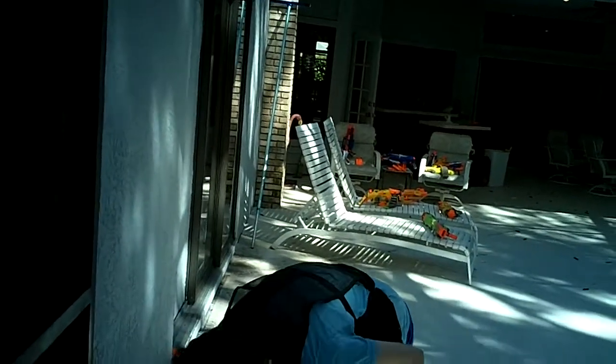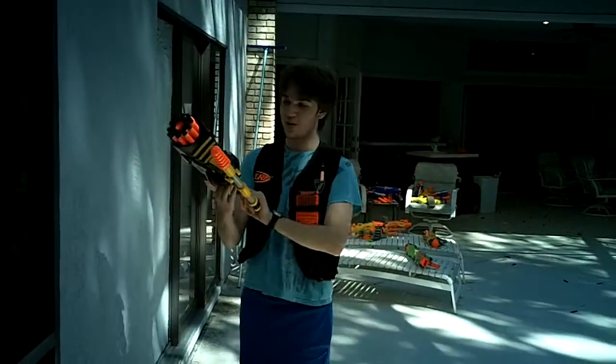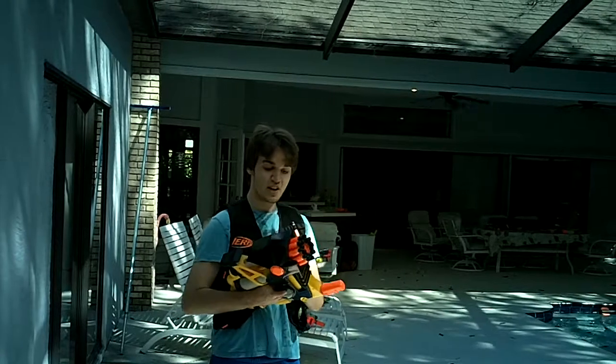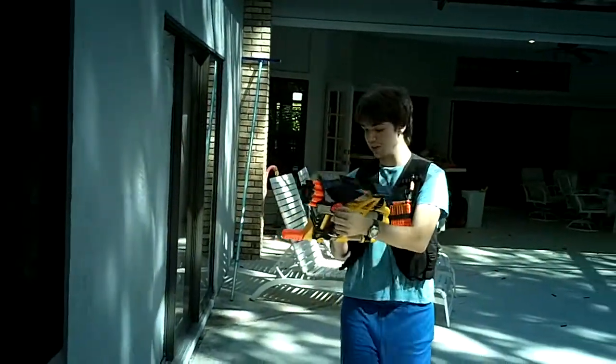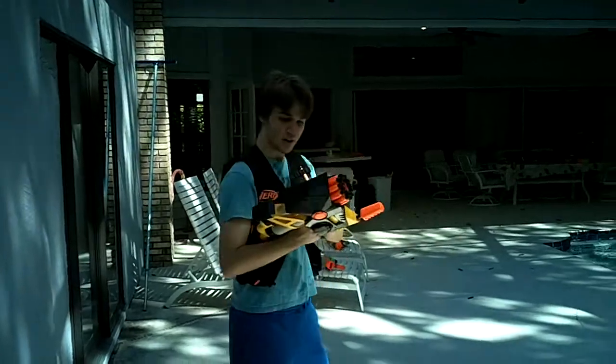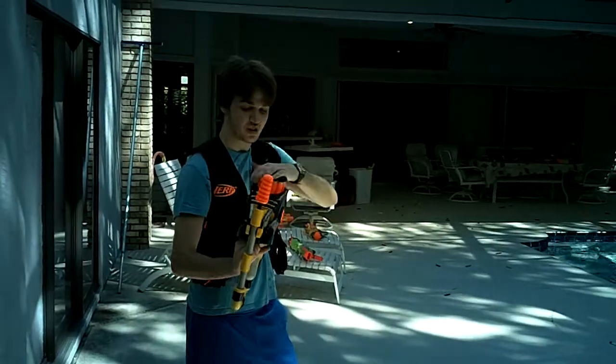Next, we have this really cool one right here, which the name eludes me right now. It has the ability to shoot single shots and rapid fire with a little toggle switch right here. If you can't tell, it's a pneumatic pump gun. I'm going to leave it on rapid because rapid would be awesome with this.